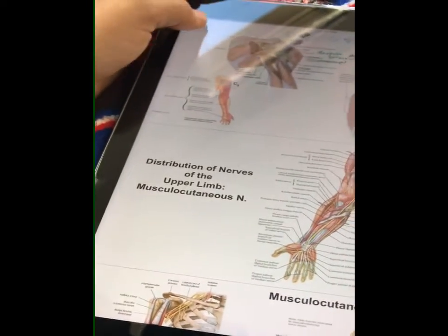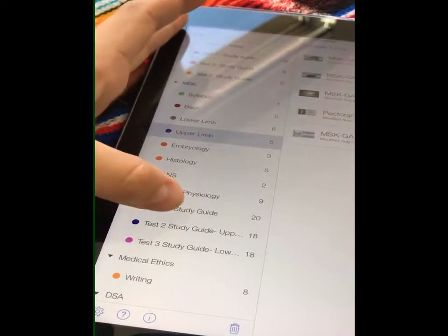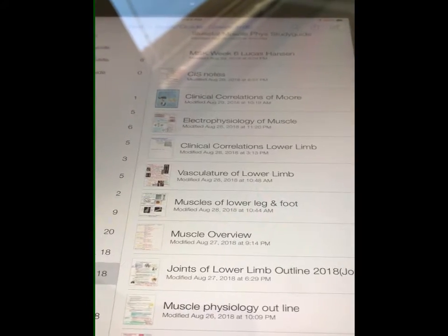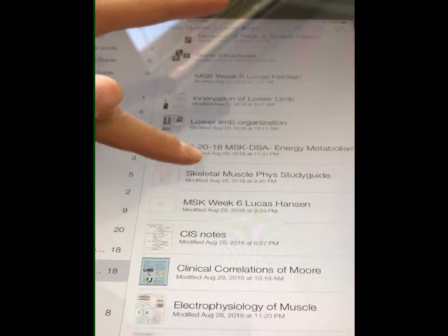Some notes I took. Once I have all of the lectures watched, I would make a study guide. So study guides for lower limb, there's quite a few of them. It took some time, but once I've made a study guide, I usually didn't have to go back to that information more than 1 or 2 additional times.